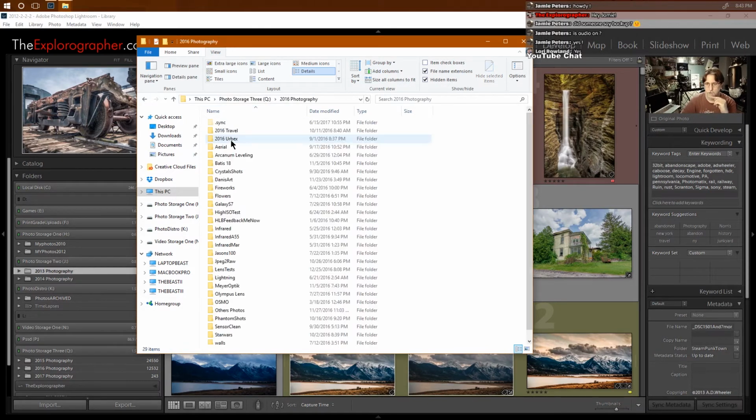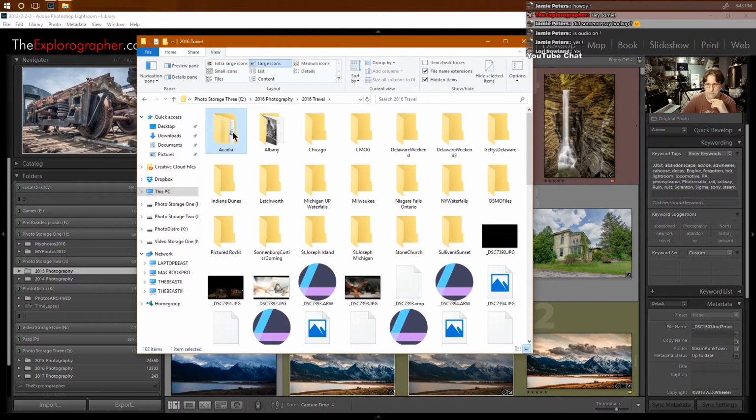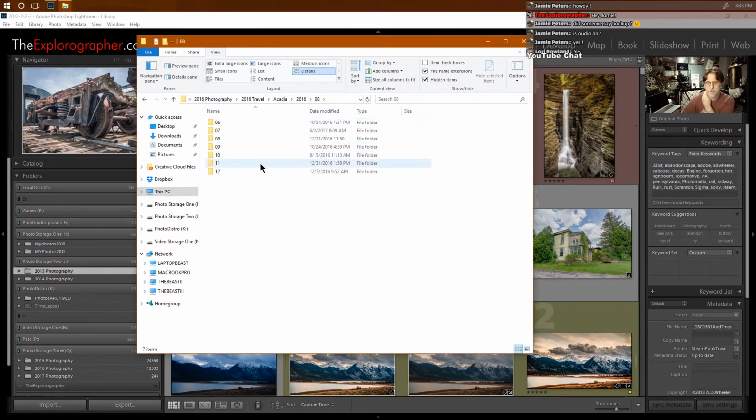And I also do, like in 2016 in travel, let's look at Acadia. I also established dates. So I brought things in by date. The way this works is when you import it, you can bring it in and it gives you the year, and then it puts it in the month. And then on top of that, it puts it under the day that you shot it. I'm not always a big fan of this, but when I do a trip for a week at the same place, I like to sort it out by days.